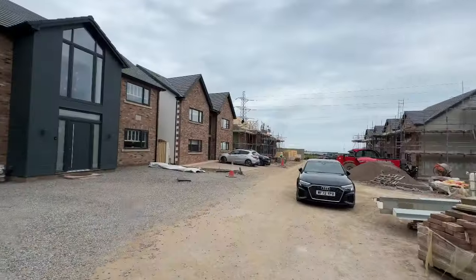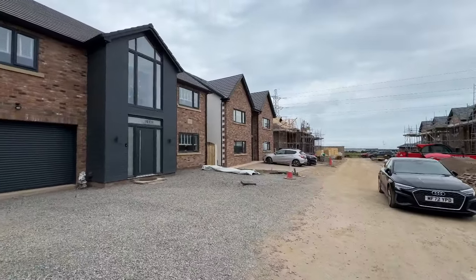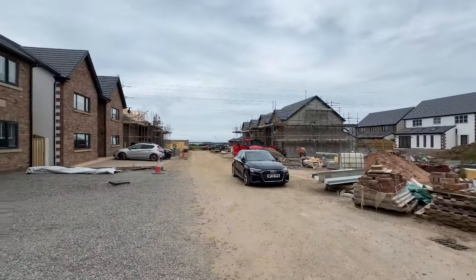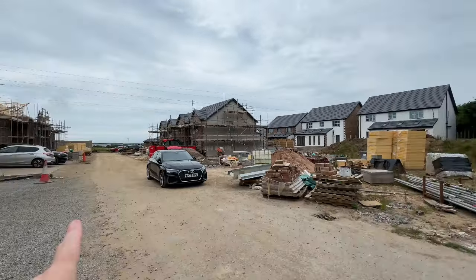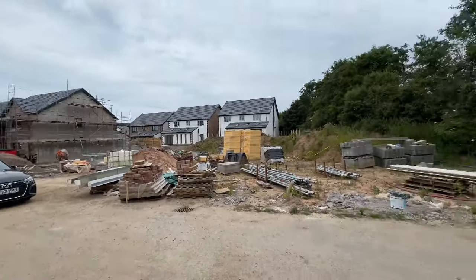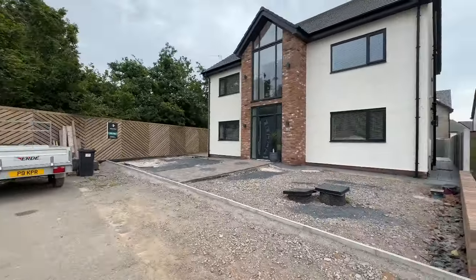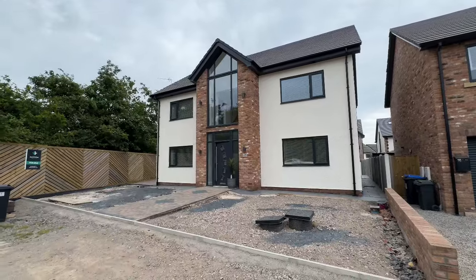spaces. Okay, so as you'll see as we go around, we've got a number of properties here. We're just in the process of putting a roof on this one over here, hence the noise that you can hear. But what you've got in the distance there is the coast. On a great day you can see across to the Scottish coast, and we've got a number of properties here. There's a couple of self-built plots here which are waiting to be started. But the home we're bringing to the market today is number 15, the Woodlands, and it sits right at the head of this cul-de-sac here.